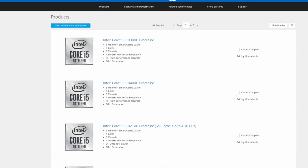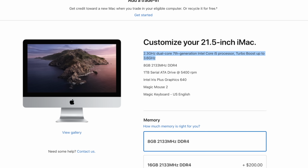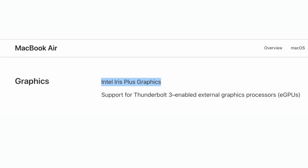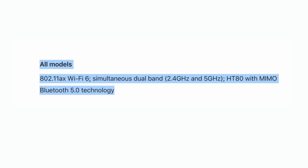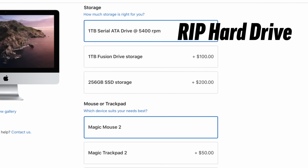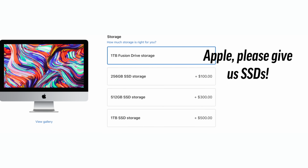Now onto my second speculation, the refresh will also come with updated internals, which will include at least quad-core 10th gen Intel processors compared to the current base model, which has an ancient dual-core 7th gen chip. We'll get much faster integrated graphics performance, faster 3733 MHz RAM, an upgrade to Wi-Fi 6 and Bluetooth 5 connectivity, and most importantly, we could see the end of the hard drive. Now there's a good chance that the base model will still come with a 1TB Fusion drive, but everything above that should hopefully come with an SSD.